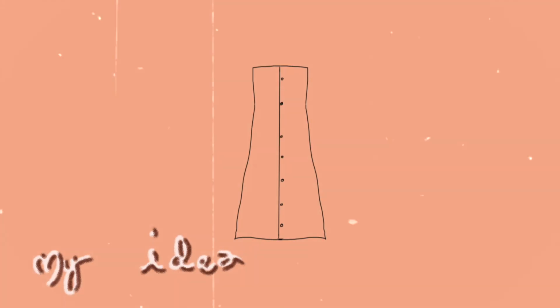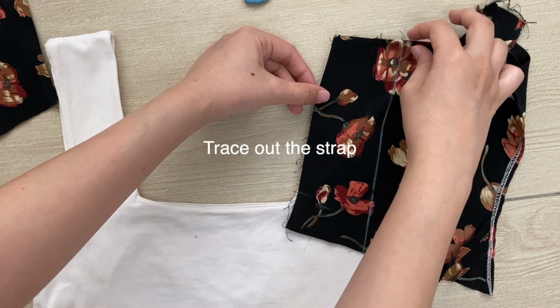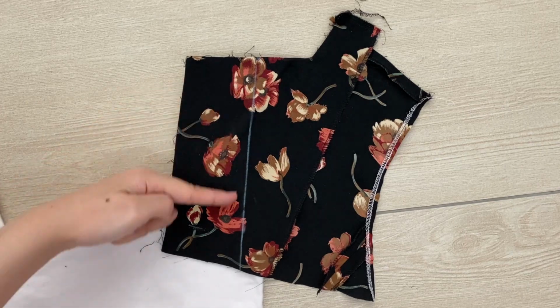So after that, I'm going to create a strap for this dress, and for the straps I plan to go for a thicker one. It started to rain, so I need to finish it as soon as possible. I'm going to do that with the remaining fabric. Using my favorite tank top as a guideline, I'm going to trace out the straps, but bear in mind that this only completes the front portion of the strap. Then I cut out the fabric with a little bit more allowance to the side.